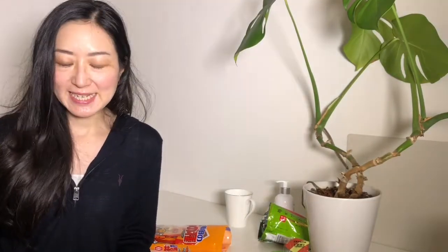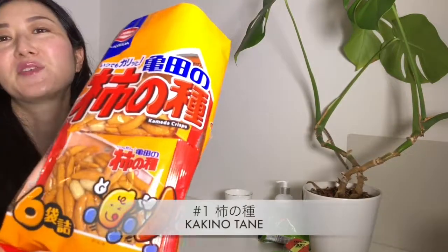And number one snack that I recommend the most for foreigners. Many of my foreign friends love this snack. This is a little bit spicy and has some peanuts in it. Once you open this package, it's kind of hard to stop. I would say this is an all-time favorite for many Japanese people. Its name is Kaki no Tane.